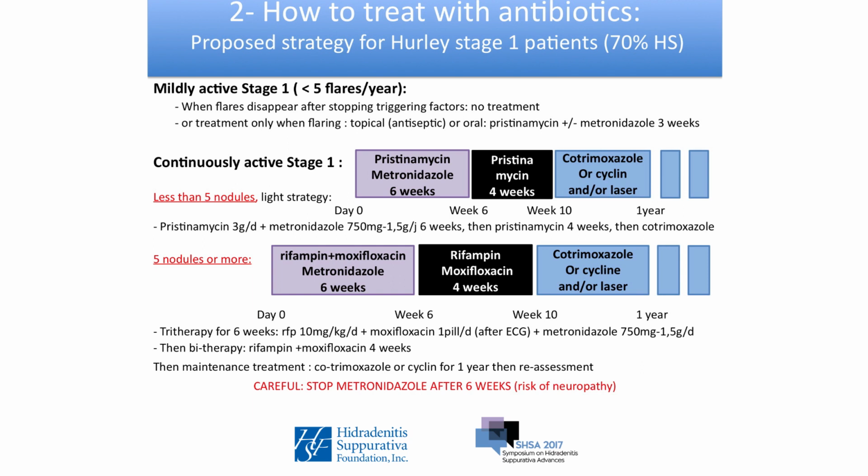So this is a group that's real easy to take care of. But you all know that we have continuously active stage 1 patients. And these ones, they really need the treatment. And we think they need an induction treatment, a consolidation treatment, and most of them probably need a maintenance treatment. So again, we divide them into 2 groups.